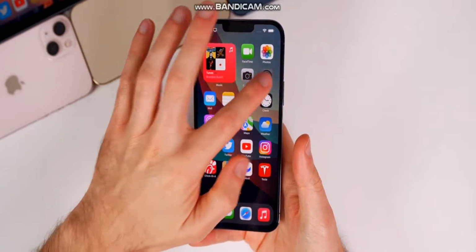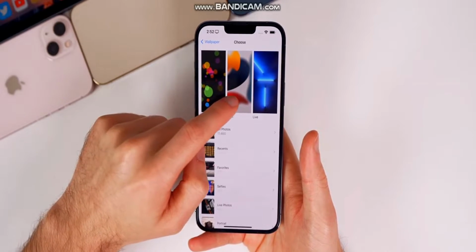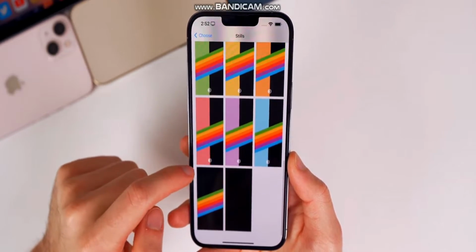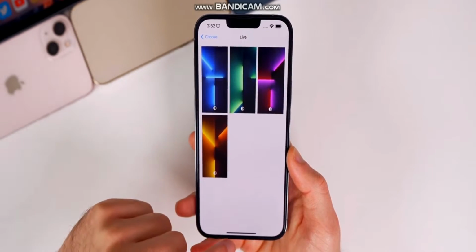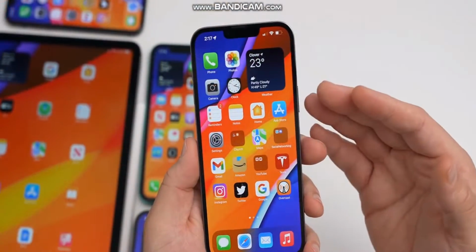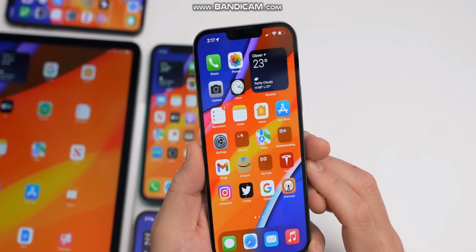Now, for those asking about new wallpapers, unfortunately, we do not have any new wallpapers in this update. So if we go to our wallpapers right here, and then go to the stills section, you can see nothing new has been added here in stills, and the same with our dynamic wallpapers and our live wallpapers. Nothing added here with 15.4, at least not in the very first beta. So hopefully we'll see that very soon in the future.